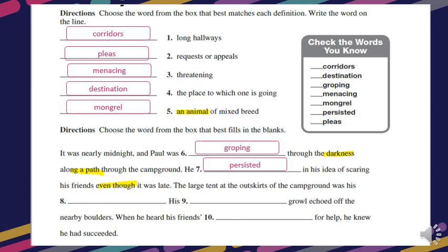Okay, the large tent at the outskirts of the campfire, at the edge of the campfire, was his what? He was going there. When you're going there, this is a destination. His what? Growl. His growl echoed off the nearby boulders. So he's menacing. It's like he's pretending that he was a bear in the campground. Okay, when he heard his friends what? Asking for help or requesting help, he knew he had succeeded. So this is friends, pleas.